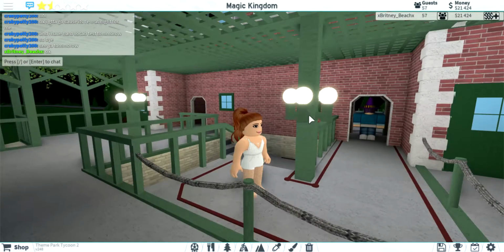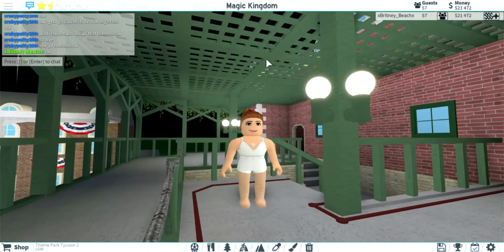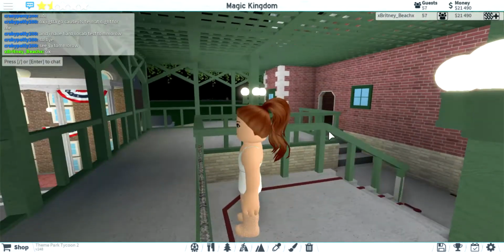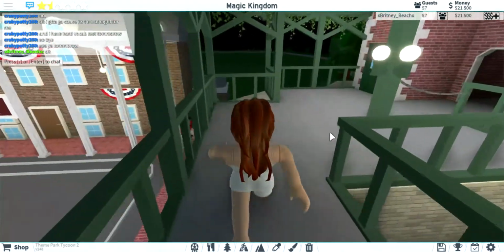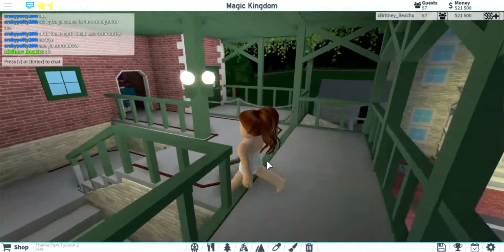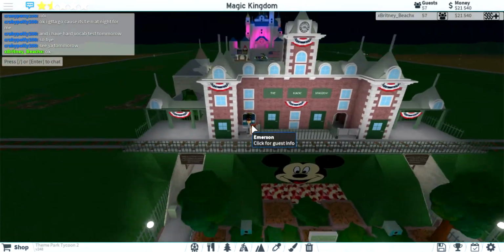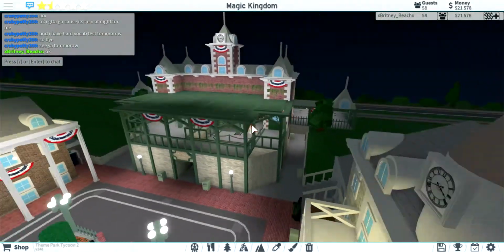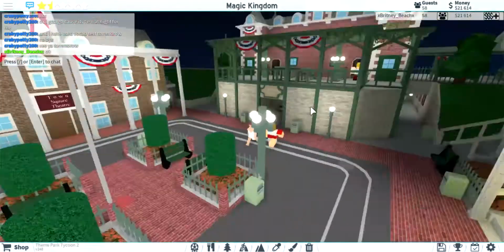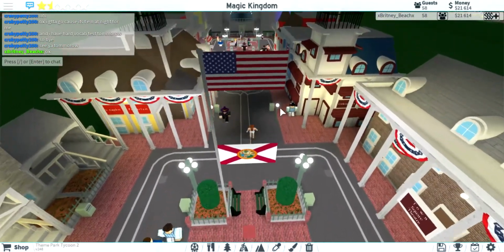I put up some support beams for the Terrence roof or whatever it's called, the mesh roof. Thank you for correcting. And I haven't really finished what's gonna go out here yet. I think I'll just put a few props and probably call it good. But everything else is still the same. Then I just redid the Main Street Station to make it look bigger and fit with the new backside. So that's the new Main Street Station. And of course, the Florida flag and the American flag.